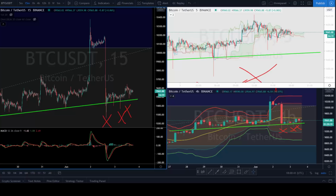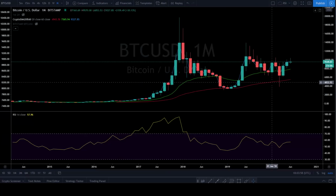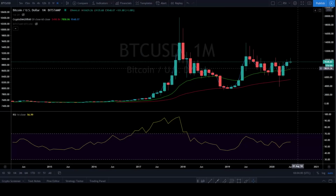So let's jump in now and see how this 1, 2, 3 pattern matches up to the indicator suite in today's episode. Let's start off with the monthly chart. We can see that our exponential moving averages are pretty strongly bullish.